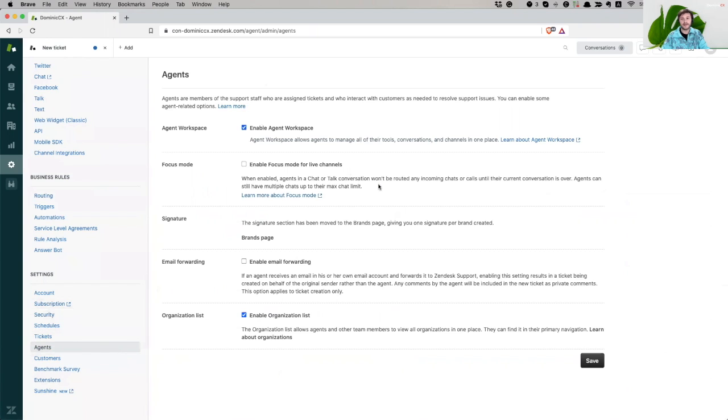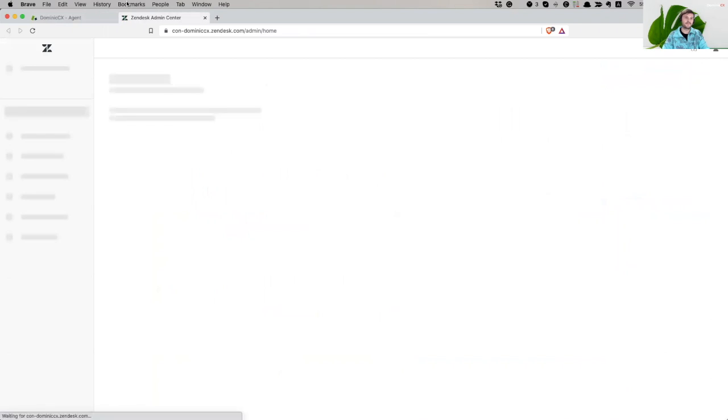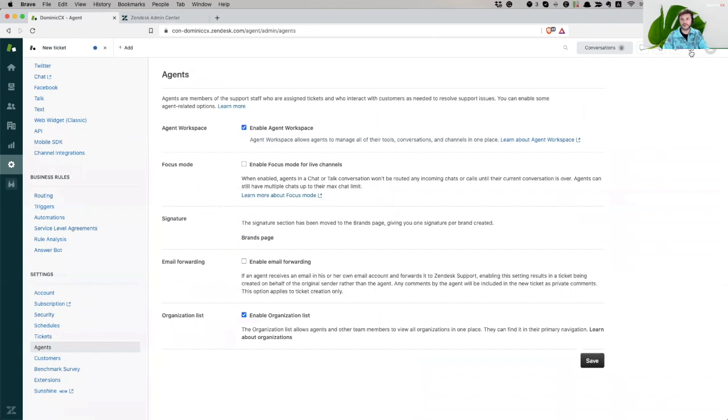And now we have to go ahead and activate social messaging, right? So we need to go to our Admin Center. If I'm going too fast, let me know. Enabling Agent Workspace gives you some additional icons in your Zendesk Support, which help you interact with the chat environment. And in much the same way, you'll receive the requests in here. I'll show you what that looks like.